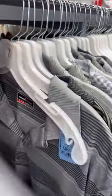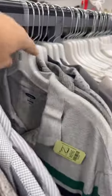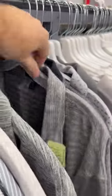I have good stuff in the area. This store definitely has the best stuff in my area. We can come here basically once a week, every week, and find really, really good stuff.